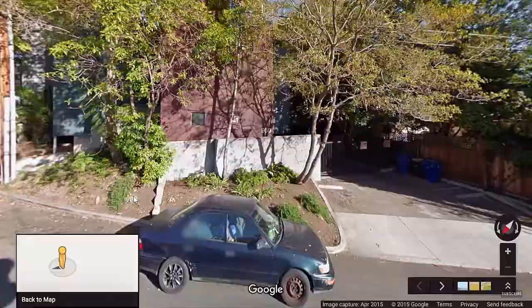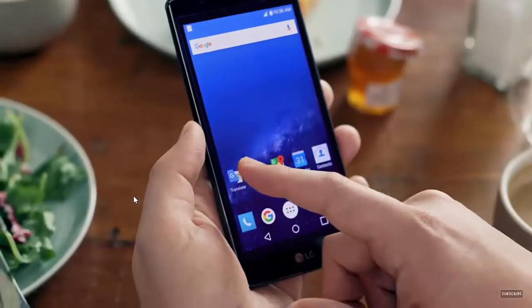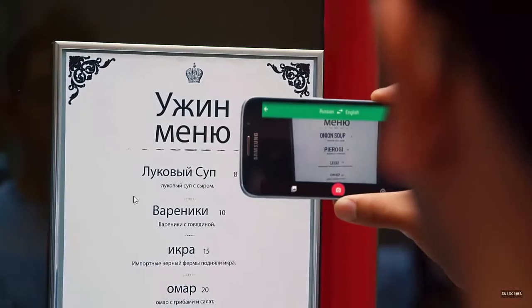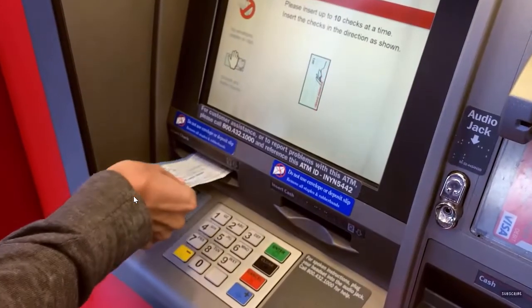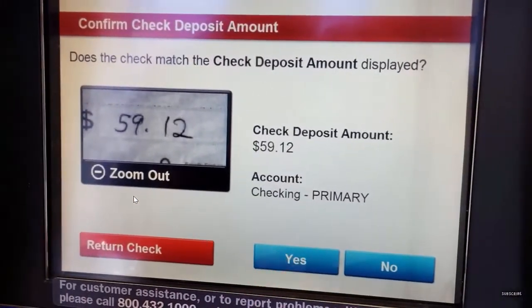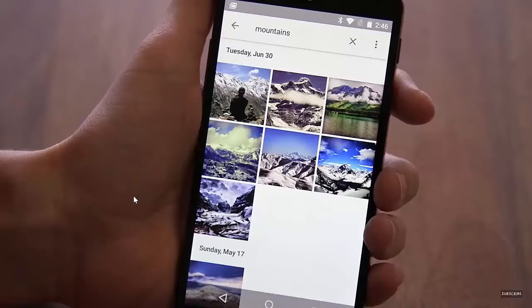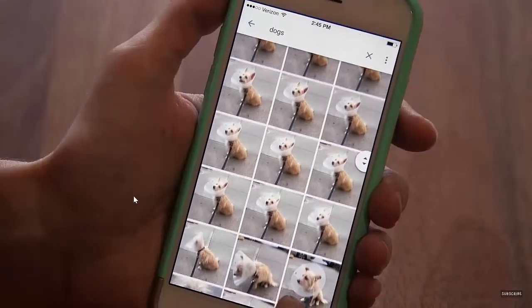Machine learning is in so many different things that we use today that it's kind of like this invisible magic ingredient. Phones with the ability to understand human speech. Machine translation, email spam filters. When you go to the ATM and you give a check and it can read the handwriting, or a Photos app that can automatically organize your photos based on the things that you like to take photos of. Like, here are all my mountain photos, here are all my food photos, here are all my dog photos, here are all my feet photos.